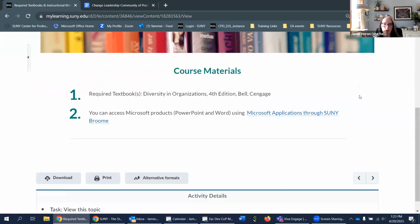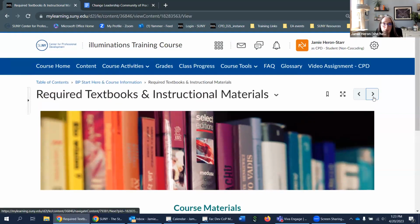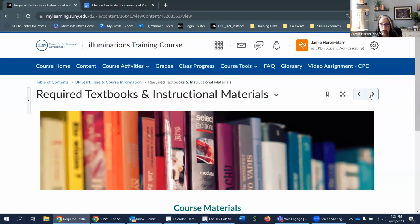I have another document template I use just to inform students about the required textbooks and the other materials that they'll need within the course. I, of course, included a link to free products for them. As students, they have access to that.